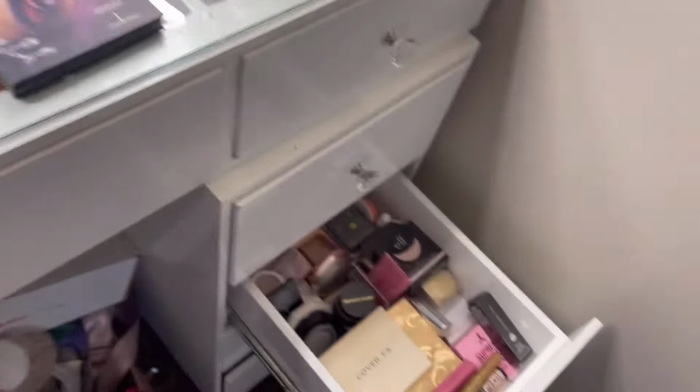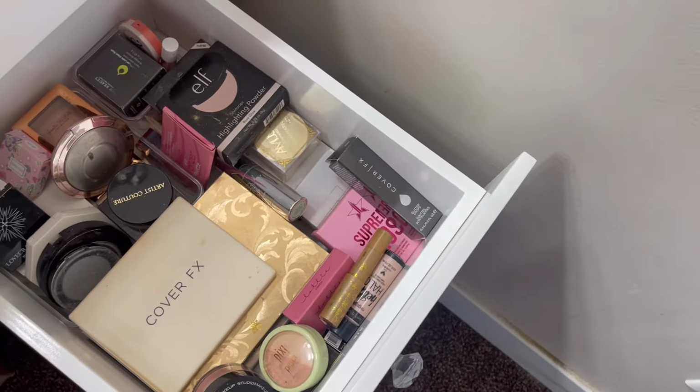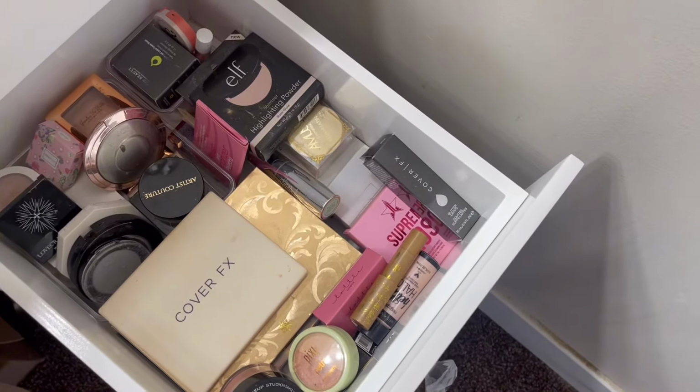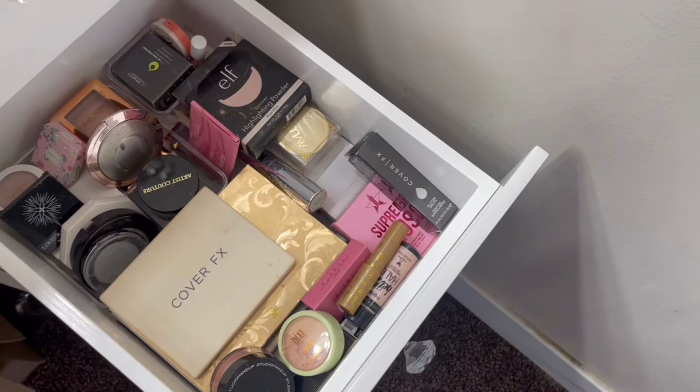But yeah, like I said, I don't have very much organizer, so I am going to have to order more. I'm trying to make do with what I have right now. So I was able to do it. I do have a lot of highlighters. Anyways, let's get on to the next drawer.